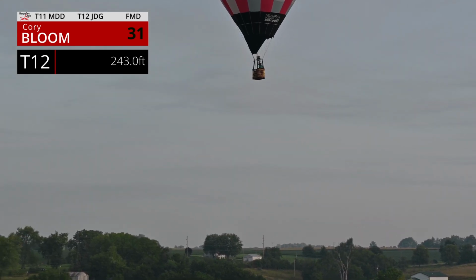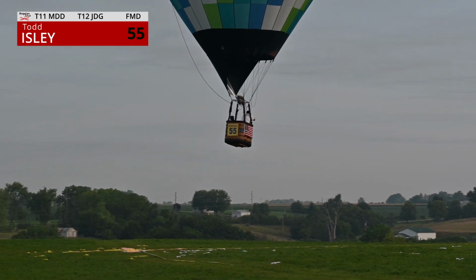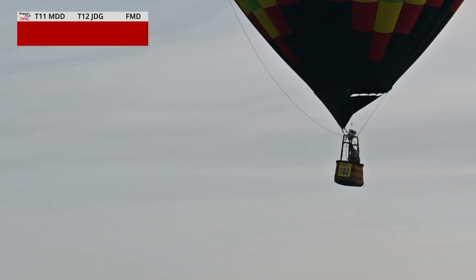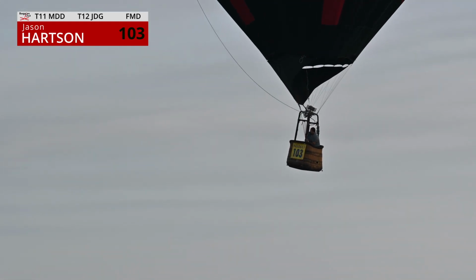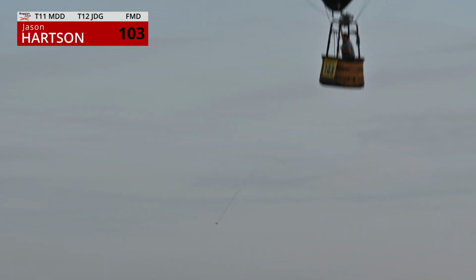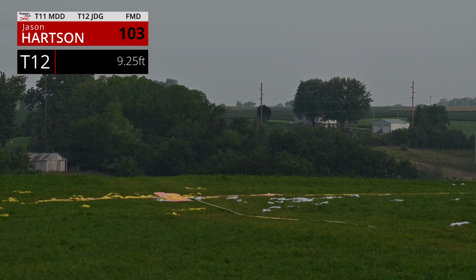Corey Bloom, 243 feet, looks pushed quite a ways away from us as Todd Isley goes for it. Good throw, should be inbounds. And a wind up here. 25.75 feet. Throwing maybe a little bit late on that one. Jason Hartson. So you can see them pulling this red line, trying to make sure that their ascent out of this is maybe slowed a little bit. So that is the first throw. Looks good. And the second one, 9.25 feet.